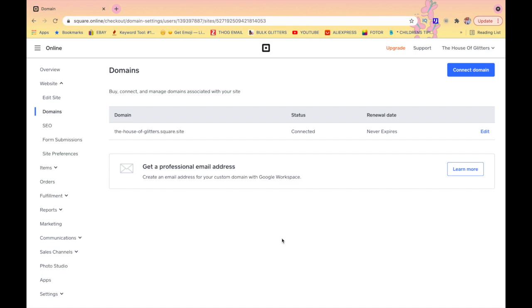So if you guys want to connect your domain name to your website, you're able to do that. But if you want it to be completely free, then you can just use this type of domain name, like the one that I have here, the House of Glitters Square site. You can use that. That's perfectly fine. Or you can buy a domain name for as low as $10 for the entire year. So we are going to go and get started.